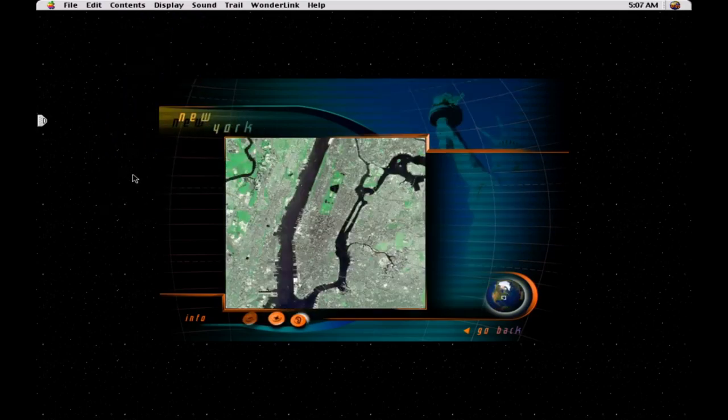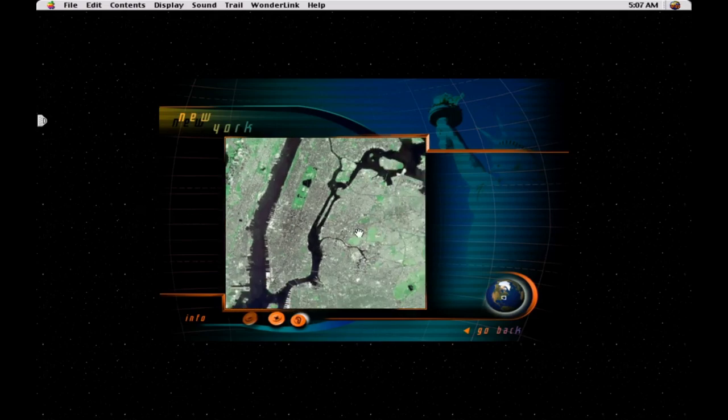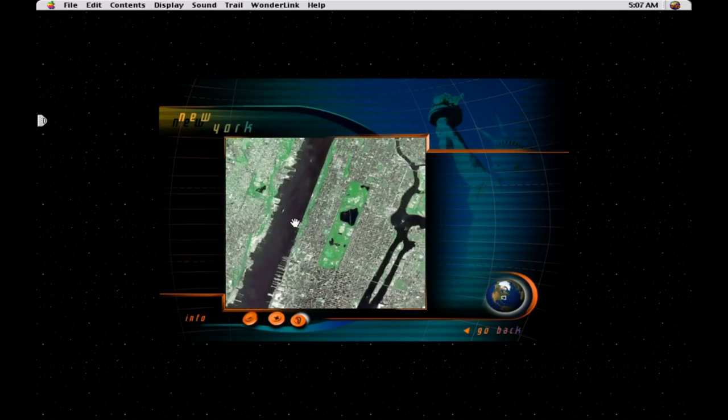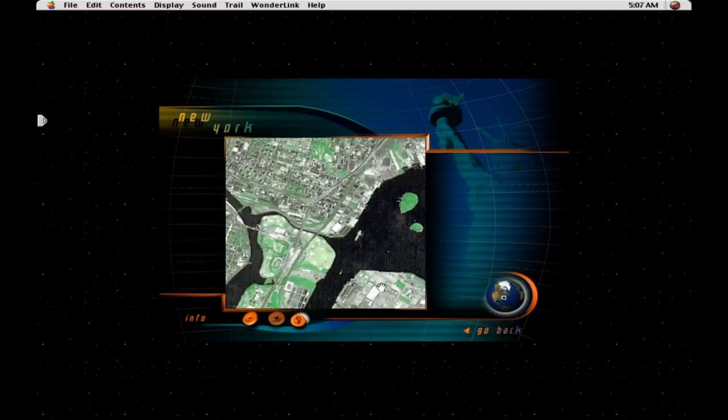Here you can see the organized grid street patterns of Manhattan Island and New York. Central Park is clearly visible in its midst. But can you pick out Liberty and Governor's Islands off its shores in the Hudson River, or LaGuardia Airport to the east?